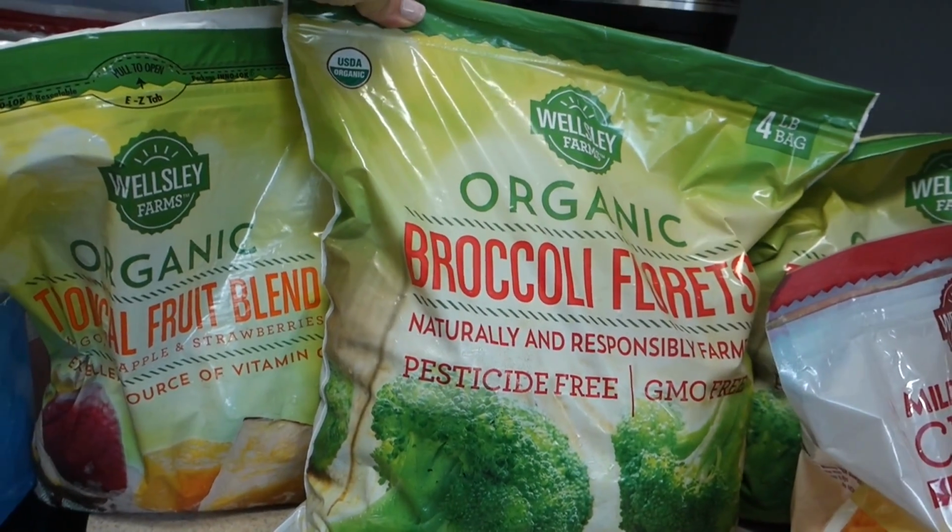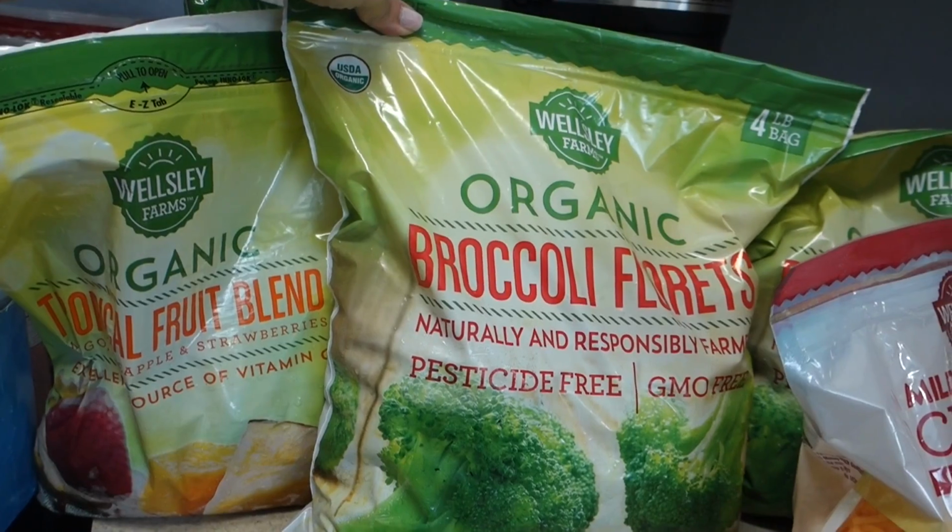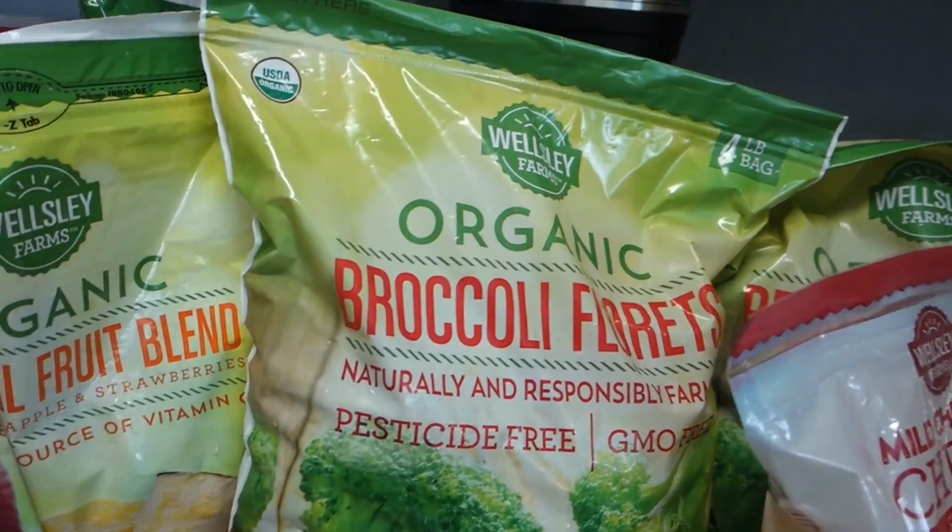Now, I love this big old bag of organic broccoli florets. Broccoli is one of the few veggies that I've been able to really train myself to enjoy. When I grew up, I really didn't eat any veggies, barely any fruits. So as an adult, I've had to kind of train myself to eat better. And broccoli is one of those few things that I actually can handle. I can eat it and I'll enjoy it.